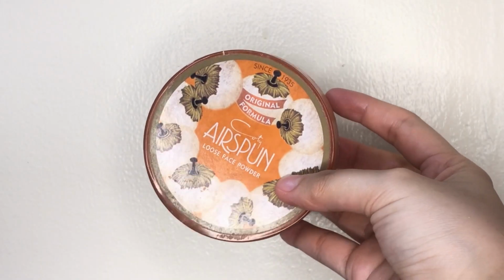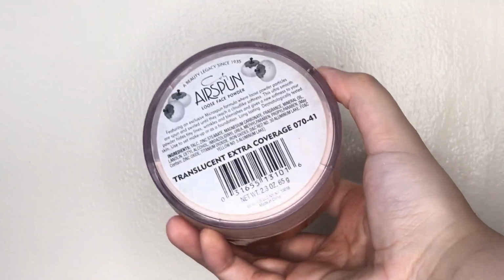After applying the concealer, I'm gonna be using my trusty Coty Airspun Loose Face Powder in Translucent Extra Coverage. I am in love with this powder. Ever since I bought this, ito na yung lagi kong ginagamit. I've never reused my other powders because this gives me the coverage and everything that I need. It sets my under eyes very nicely. It doesn't move or budge or crease at all, especially with the Rare Beauty concealer. They work well together, they work like a dream. So I really love this.